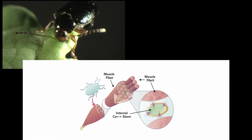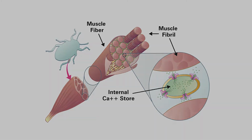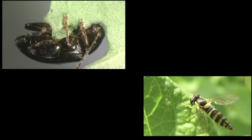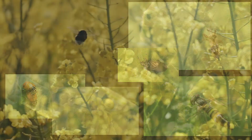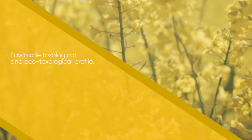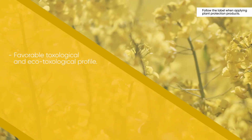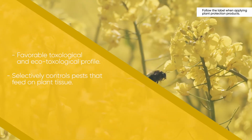The molecular differences between insects on the one hand and birds and mammals on the other are so big that cyantraniliprole has only minimal toxicity for humans, cattle, poultry and wild animals. For insects, cyantraniliprole is toxic mainly when they eat the protected plant, so the beneficials that help the farmer keep the pests at bay are unlikely to be affected. Lumiposa has a favourable toxicological and ecotoxicological profile if applied according to label recommendations. It selectively controls pests that feed on plant tissue.